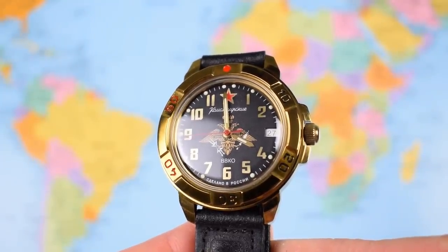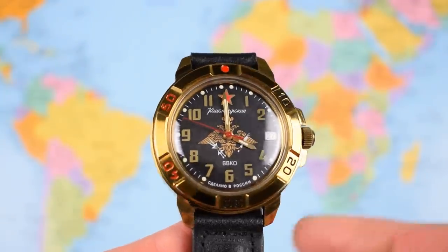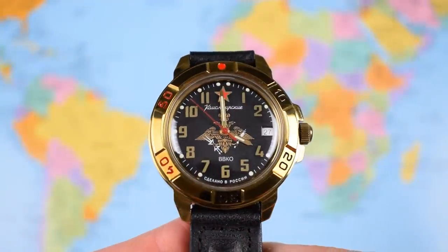You can tinker with the movements. You can adjust the timing yourself. You can change the hands. You could even change the dials. They are manual wind, these ones, so not auto. You're going to have to get used to winding a watch manually each day.